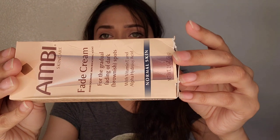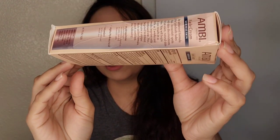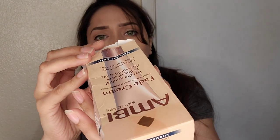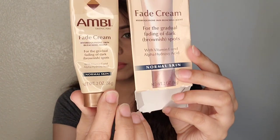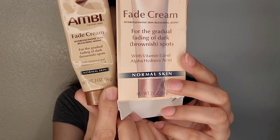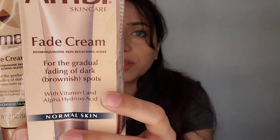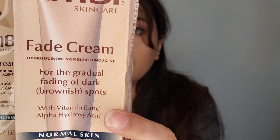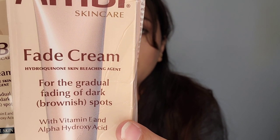So this cream, this is the original packaging. I bought it from the pharmacy, Walgreens, and you can tell from the packaging that it's quite old, although it's not expired. Its expiry is February 2024, and this is the cream, pretty much used. Its active ingredients include hydroquinone 2% and octinoxate, if I'm not wrong, as a sunscreen at 2%. And hydroquinone, everybody knows, is a skin bleaching agent.